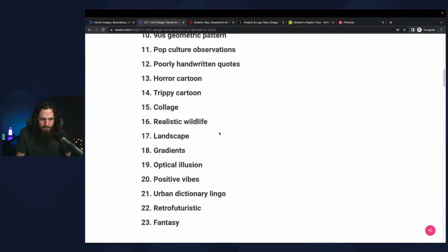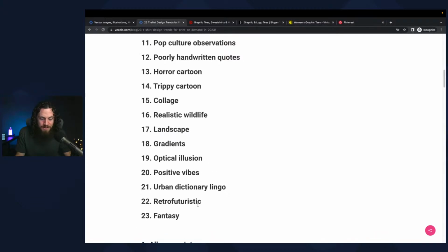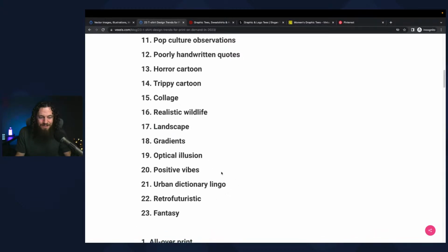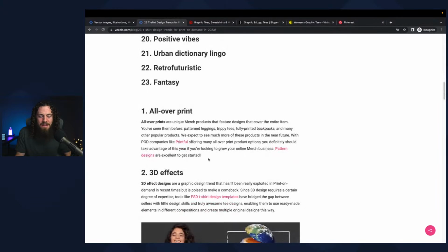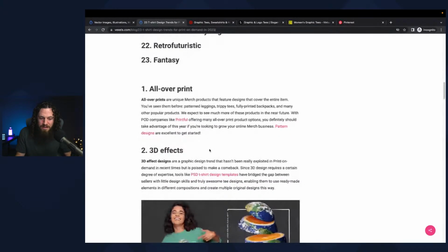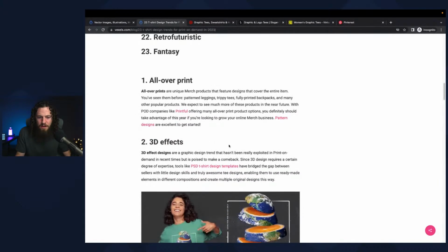But a lot of cool ones like landscapes. You could start doing more landscape designs for your print on demand shop. Positive vibes is always a great one for Etsy. Retro futuristic, fantasy. So a lot of interesting ideas that I would have never thought of unless I read this blog post. And then if you scroll down here, they break down each trend and they give you more information on what they are and what they mean and what it entails, so that you can have a better understanding of it for when you begin your designing process.